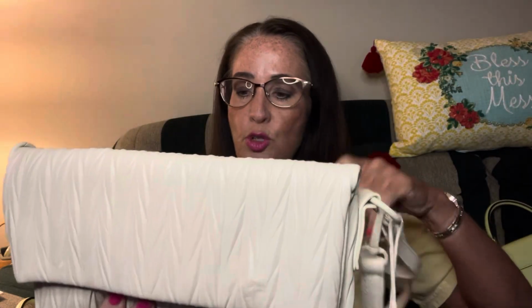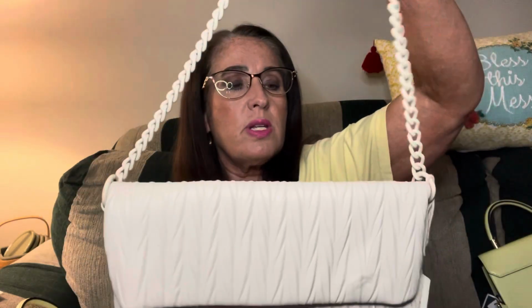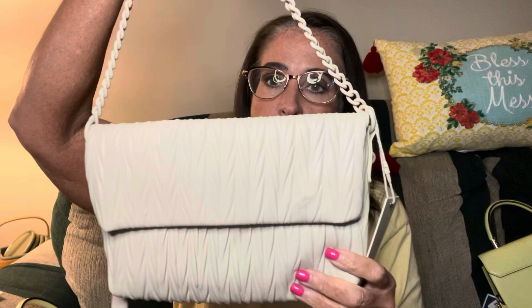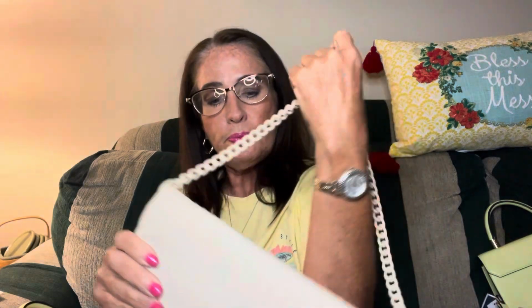You actually have two choices on your chains. Now this one is not removable, okay? It's a bone color, and this chain is a bone color, but it's gonna go to about right there on you. And then this one is adjustable and removable faux leather, like it would be a crossbody. So you have both options on your chain.